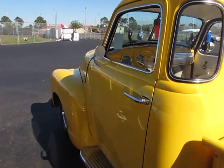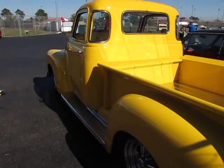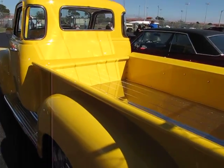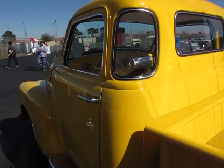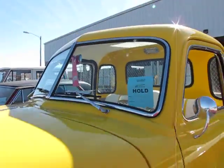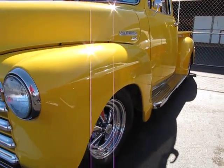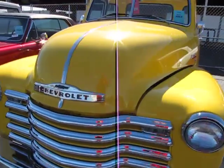Jason Phillips from Auto Appraisal, 800-301-3886. Doing an inspection on a 49 Chevy 3100 series 5-window pickup. Good looking truck. Well executed work. Needing some detail. And currently missing a VIN plate, which they're working on.